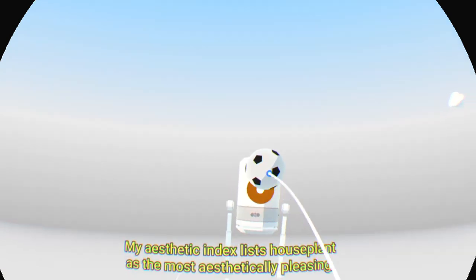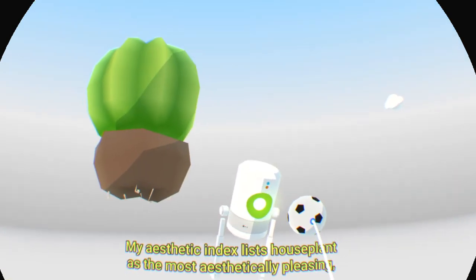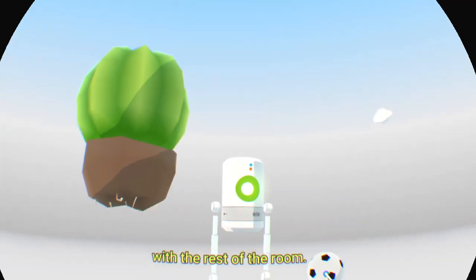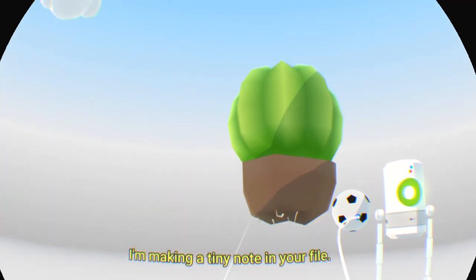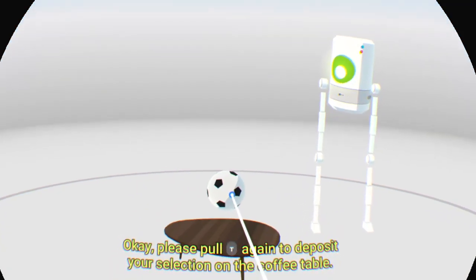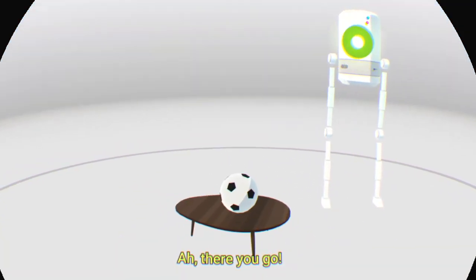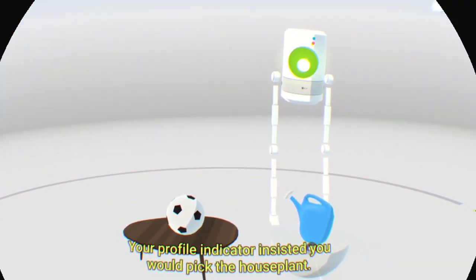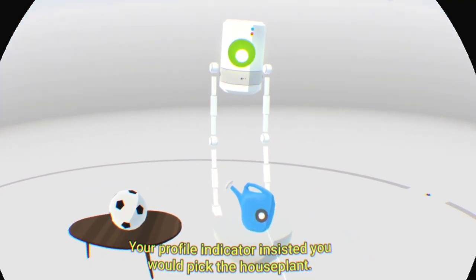Incorrect. My aesthetic index lists houseplant as the most aesthetically pleasing, by virtue of its complementary contrast with the rest of the room. I'm making a tiny note in your file. Okay, please pull the T button again to deposit your selection on the coffee table. Ah, there you go. Well, this is embarrassing. Your profile indicator insisted you would pick the houseplant.